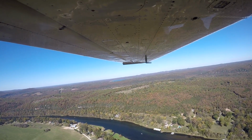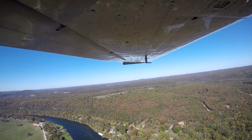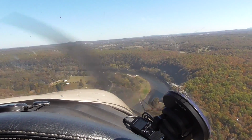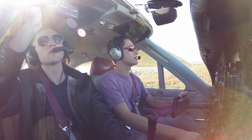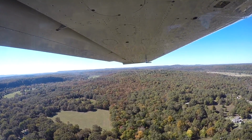Alright, 10 degrees of flaps coming in. Gaston's traffic, Cardinal 375 is flying the river inbound for landing runway 24, Gaston's. Alright, I see those power lines up here. We're going to be above them. Good.